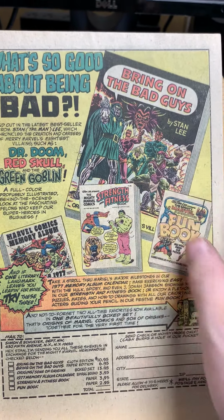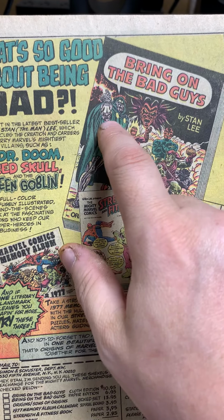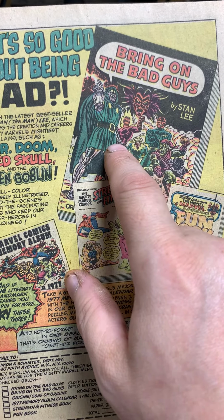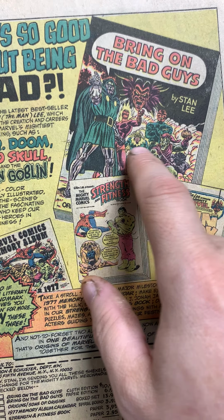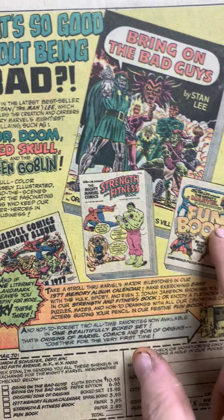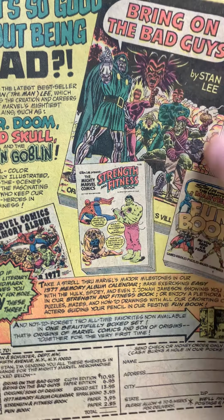This was great. I had this. I have no idea where it is, but this is the origins of all the Marvel villains: Doctor Doom, Mephisto, Dormammu, the Red Skull, Loki, Green Goblin, and the Abomination. I never had these, nor did I ever see them. But Bring on the Bad Guys was a big deal.